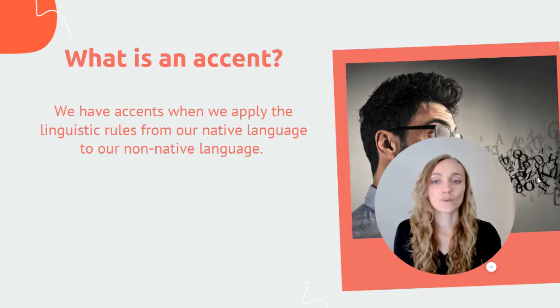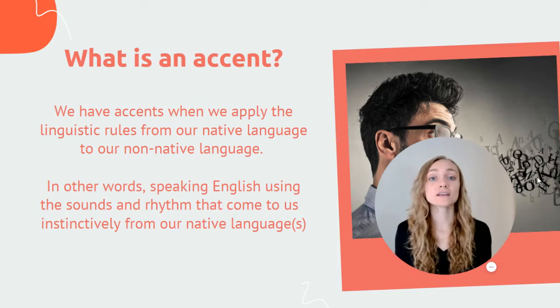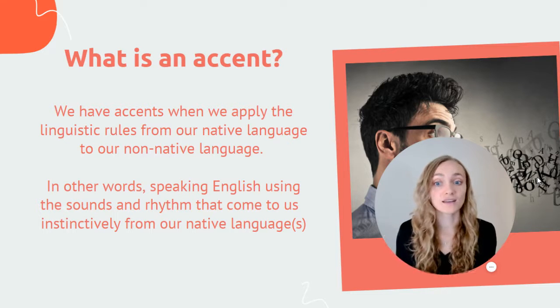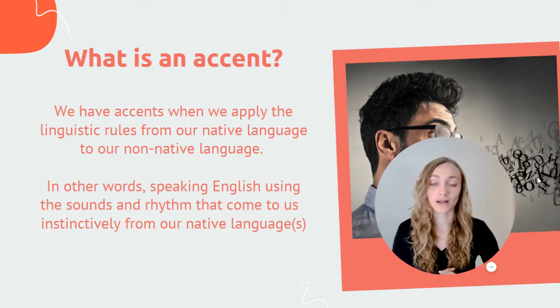Next, we're going to define what is an accent. We have accents when we apply the linguistic rules from our native language to our non-native language. So what does that mean? In other words, that means speaking English using the sounds and rhythm that come to us instinctively from our native languages. So there might be certain aspects of stress or intonation or rhythm that you are applying to English that come from Spanish that are changing your patterns when you speak, okay?